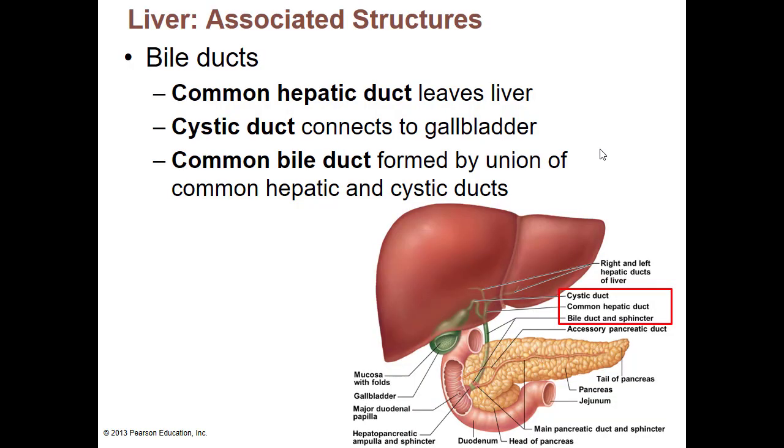Today we're going to continue on with the digestive system, and what's kind of nice as we go through the digestive system is that we are working our way top down. So we're going through all of the tract plus hitting up some of the accessory organs along the way. We ended last time with the liver. Kind of started it, we didn't get too far into the liver.